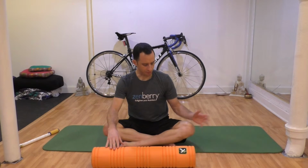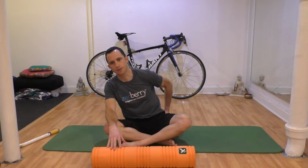There's debate on whether this really works well or not, but I think for certain applications it does work. When I first started using this for my IT bands years ago, I could barely even roll on them. It was that painful. Now I can roll on them pretty good. Besides the IT band, the front, you can use it on your glutes and in varying ways.